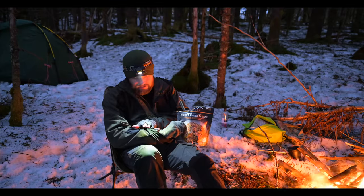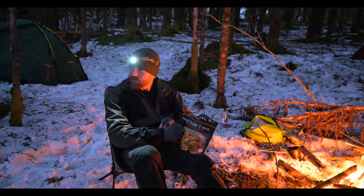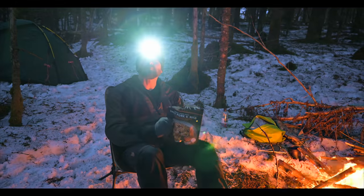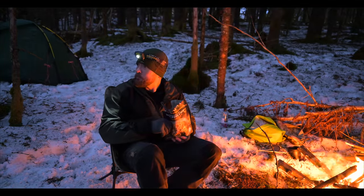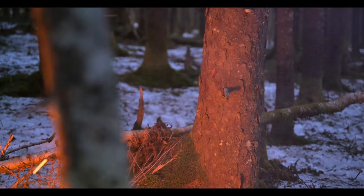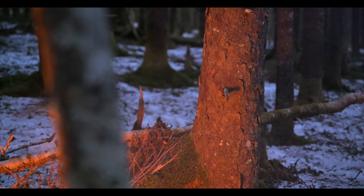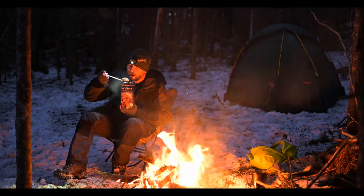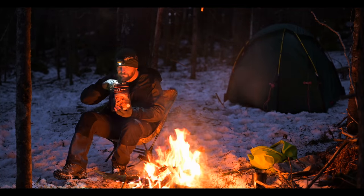As for the time, it's about 6:30. It's getting dark. It's also quite cloudy. Fairly dark clouds as well. With this forest being so silent, it takes me back to a very fond memory of mine.